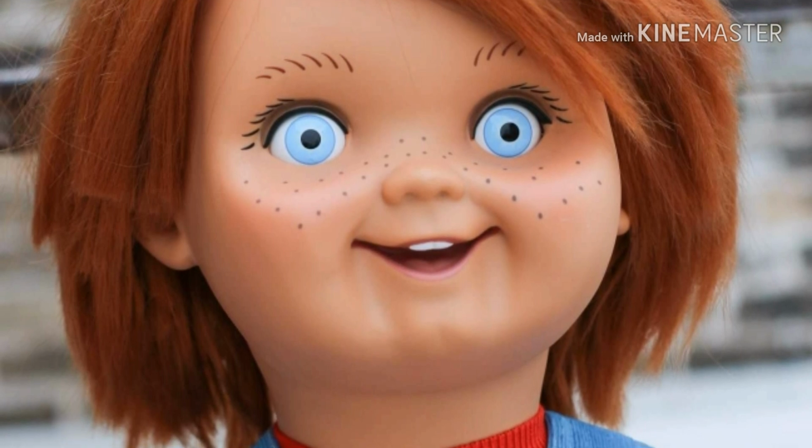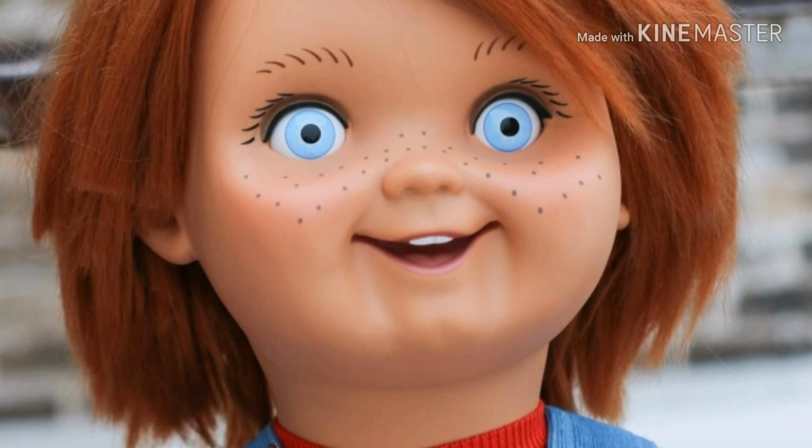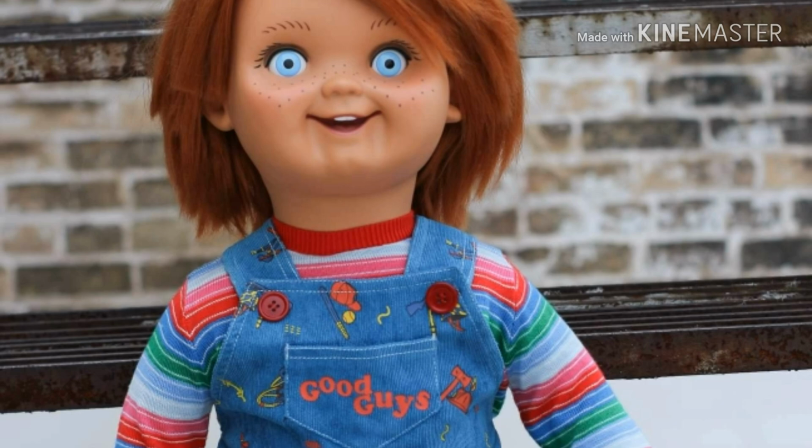Another thing I'm very impressed with is this. The fact that the knitting on the sleeves of the sweater, all of it is totally knitted. It's not some fabric, it's not some cheap sheet. It is perfectly 100% knitted. Kind of like they did with the Sideshow life-size Chucky doll. So very impressive there.